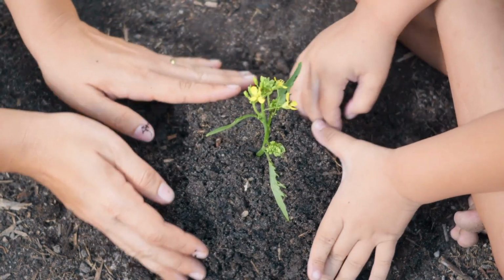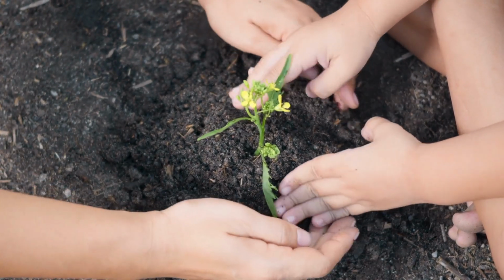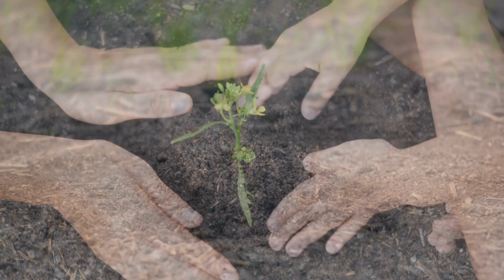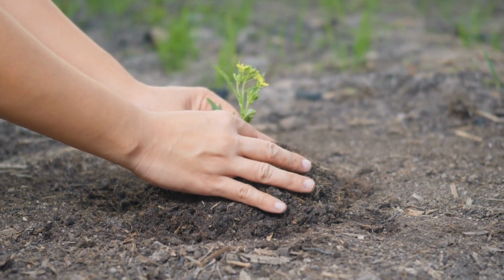3. Temperature regulation. Mulches moderate soil temperature fluctuations by providing insulation. During hot weather, mulch keeps the soil cool and prevents overheating of plant roots. In colder seasons, it helps insulate the soil, providing some protection against frost and maintaining a more stable root environment.